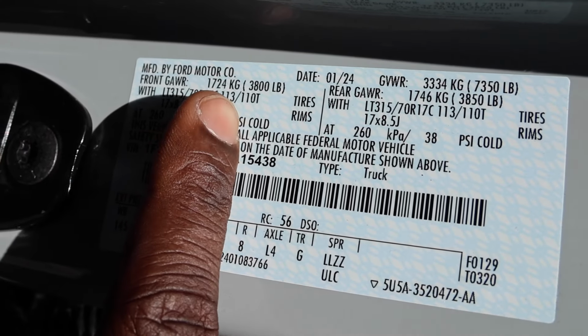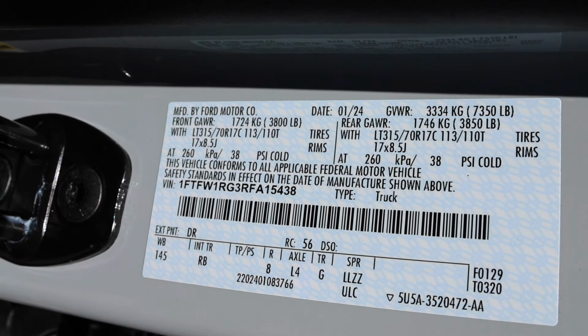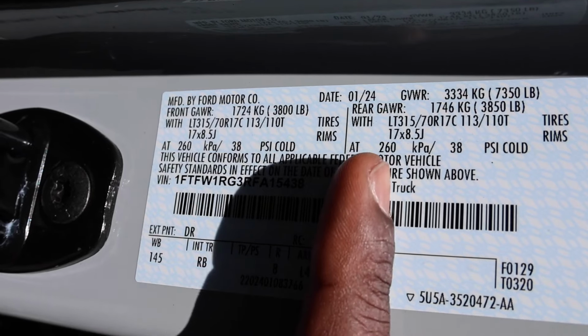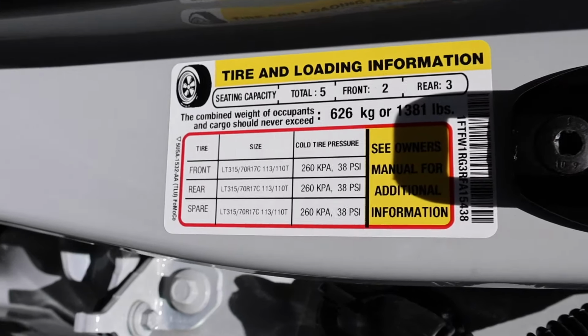Here are the axle ratings right here. 3,800 pounds in the front, 3,850 in the rear. Gross vehicle weight rating is going to be 7,350. Now the wheels are going to be 17 by 8.5 wide, and all in payload capacity, 1,381.